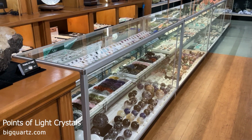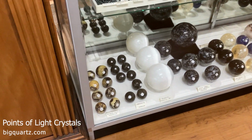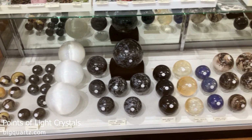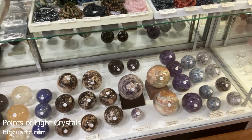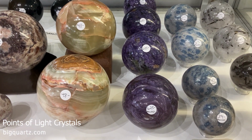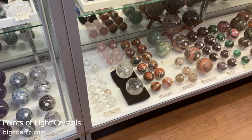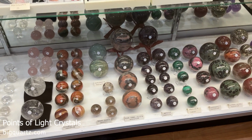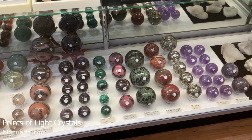Now we will do the left side case. We keep our crystal spheres on the bottom, all different minerals: selenite, indigo gabbro, lapis, common black opal. This is charoite. Pretty nice sized spheres. Moroccan amethyst, pink zebra calcites, Kambaba jasper.